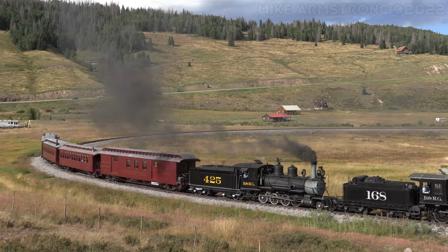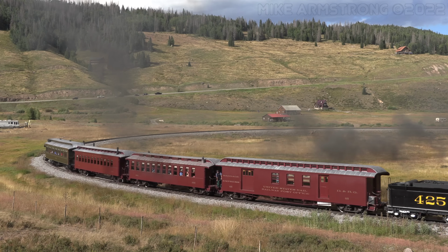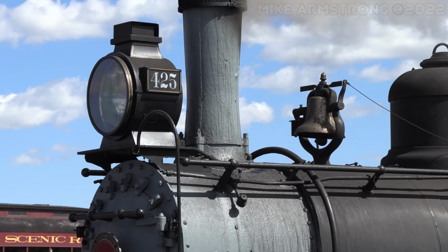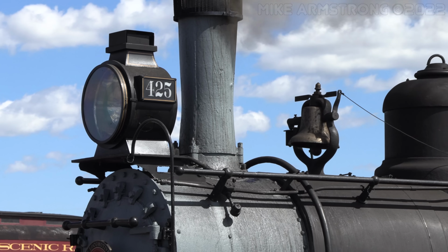As part of the event, the 315's appearance was backdated to the days of the Denver and Rio Grande Railroad prior to corporate reorganization in the 1920s. The appearance updates included a different headlight, gold lettering, and a renumbering back to the 425, the locomotive's original number on the Denver and Rio Grande.